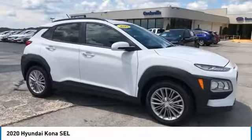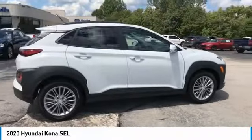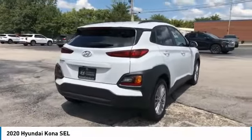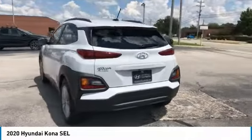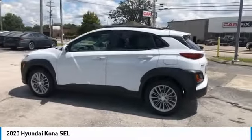Looking for the right vehicle? Check out the 2020 Kona. The Hyundai Kona provides a wide variety of functionality in a small SUV body. The energetic design is perfect for those looking to marry their adventurous side with their urban lifestyle. This vehicle has less than 8,000 miles.